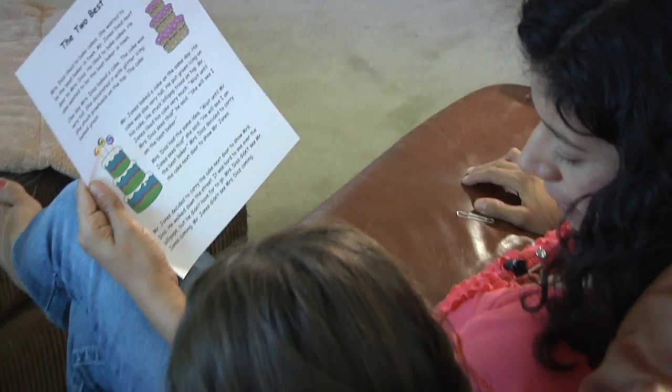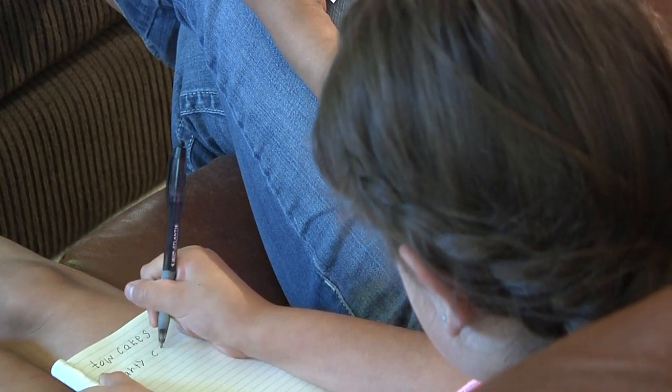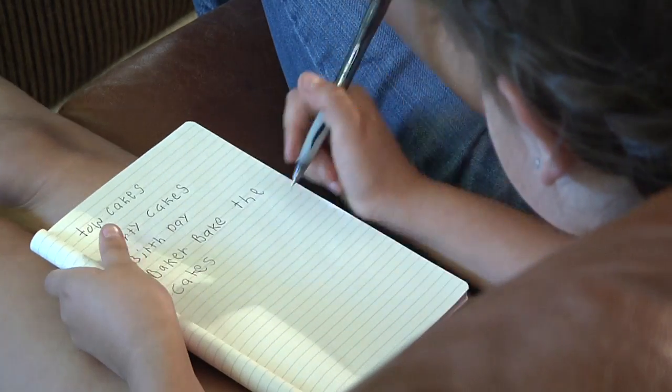Don't worry about spelling. You mainly want her to get her ideas on paper. When she has one or more ideas written down, then it's time to read together.